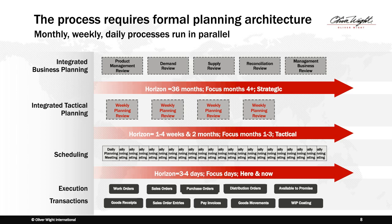Our answer is focus on tightening the process. Don't invent new processes and teams, but recognise that the issue we're facing is different. This is where the integrated tactical planning process becomes the central process and governing body for managing all those changes that you are probably seeing coming at you right now.